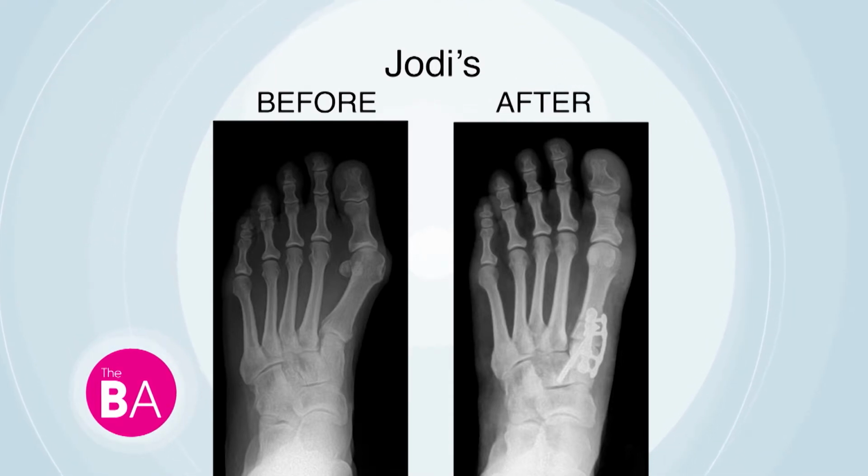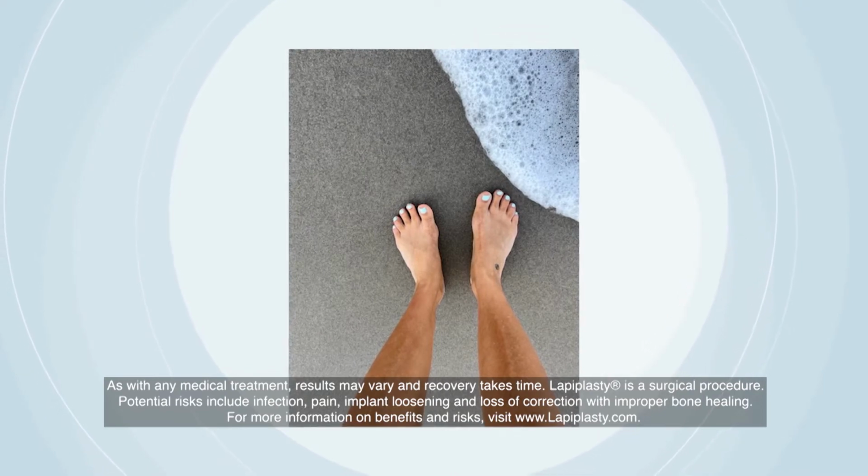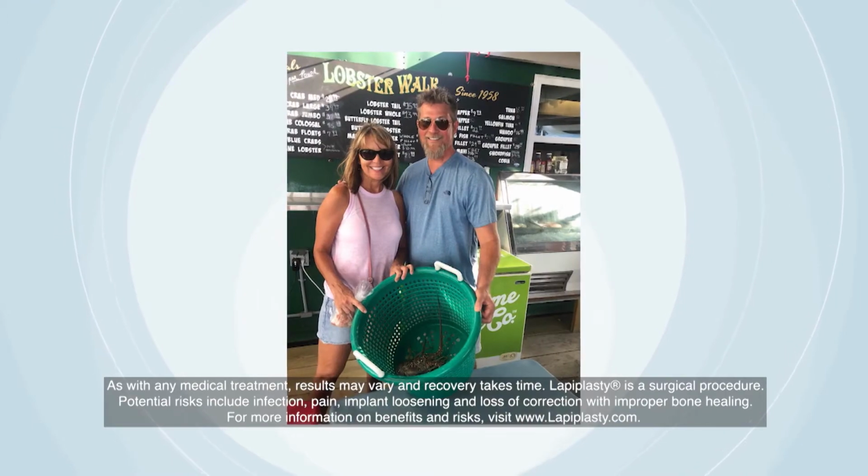So Jody, what was your experience like with Lapiplasty? When I went in for the initial consultation, she said, yes, surgery was the only option for me. She did an assessment and determined that I was a candidate for Lapiplasty, and I was thankful at that point that I was a candidate. I put off the surgery for 8 months after I got the referral. I finally made the appointment with Dr. Shane. I had the first surgery in June of 2020, and the second surgery was October of 2020. I am able to walk for exercise. I can do cardio, I can run, I can do any regular exercise activities.